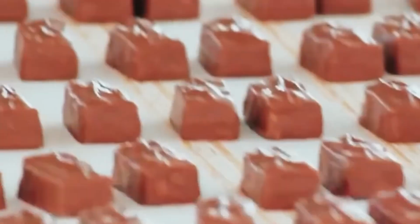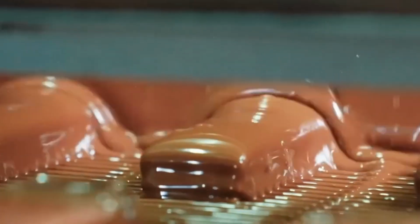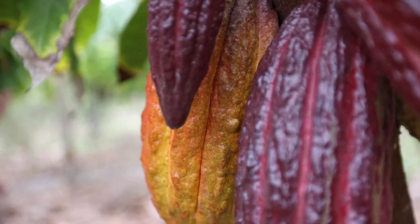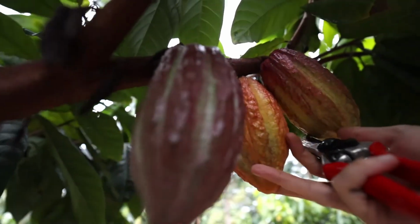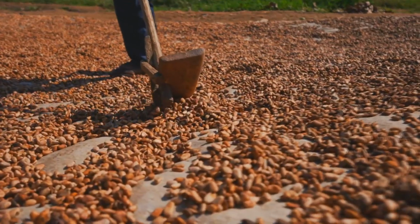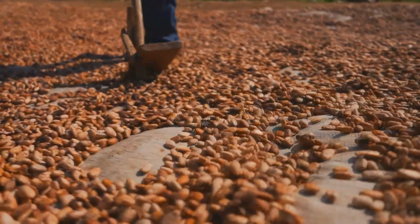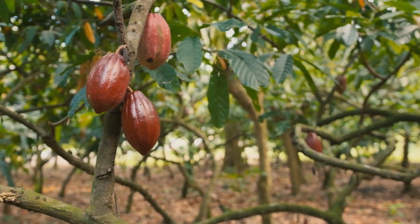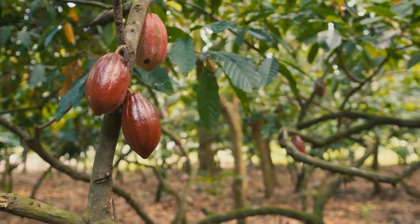Chocolate is one of the world's most loved treats, enjoyed in so many different forms and flavors. But have you ever wondered how that rich, smooth chocolate gets made? From the moment a cocoa bean is harvested to the time it reaches your favorite chocolate bar, the journey is long and fascinating. It's a mix of old traditions and new technologies, where science and creativity come together to make something truly special. Want to know how it all works? Let's dive into the process of making chocolate step by step.